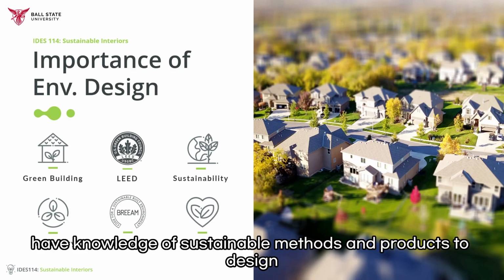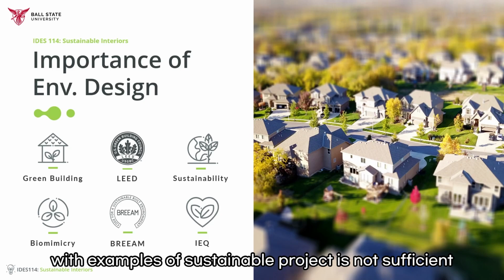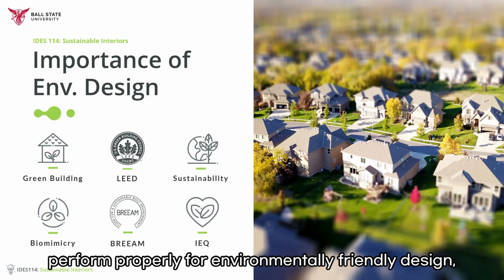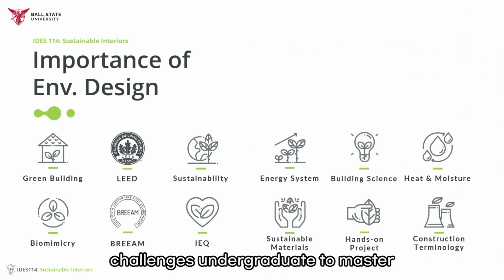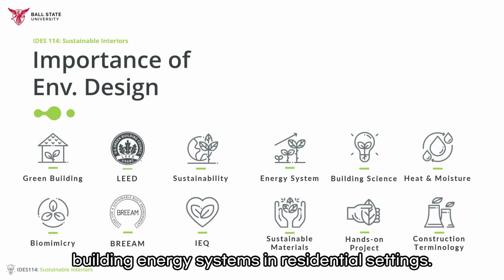So many students have knowledge of sustainable methods and products, residential and commercial projects, but they are not aware much of how energy works in the built environment. In addition, the instruction with examples of sustainable projects is not sufficient to teach energy-related concepts to the students. So this limitation may result in interior design students not being able to perform properly for environmentally friendly design in green building projects. Therefore, this project challenges undergraduates to master specific energy assessment knowledge, skills, and tools, and engage in real-world opportunities to assess building energy systems in residential settings.